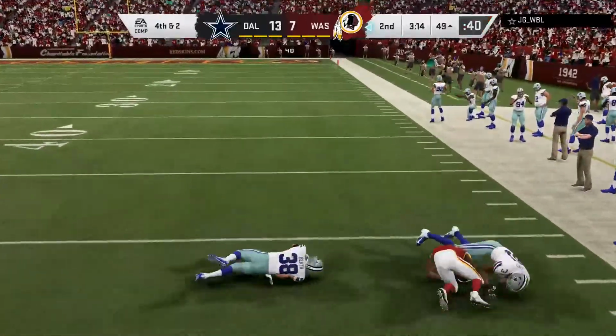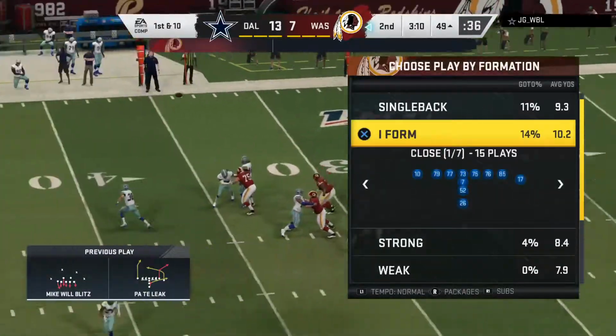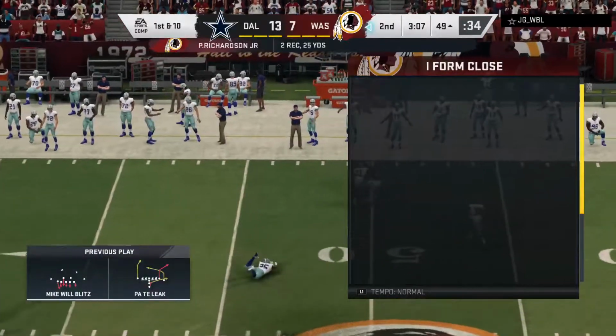Oh, he's able to outmuscle him here as he pulls it in. A curious decision to go for it, but it pays off with a first down.